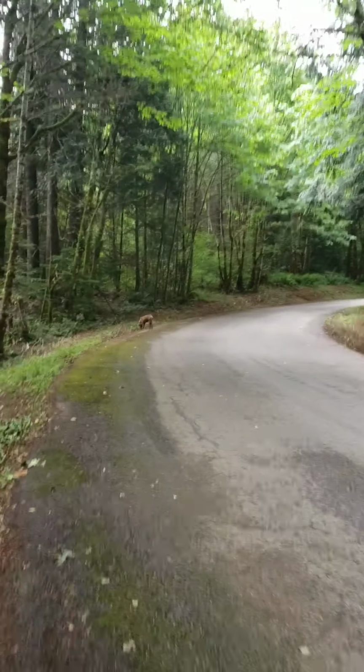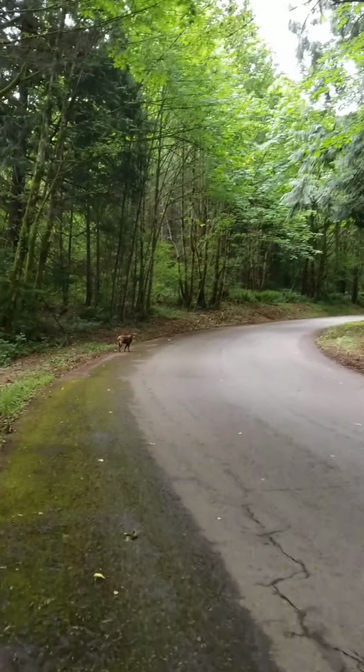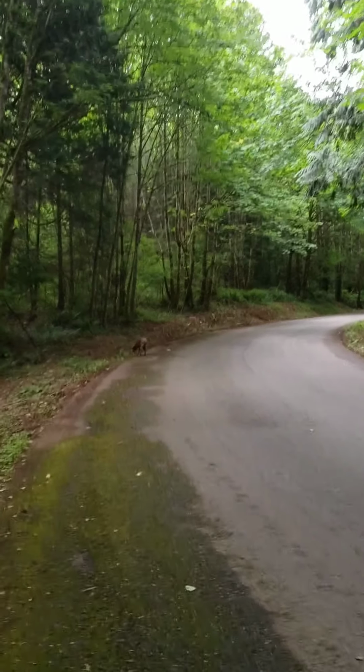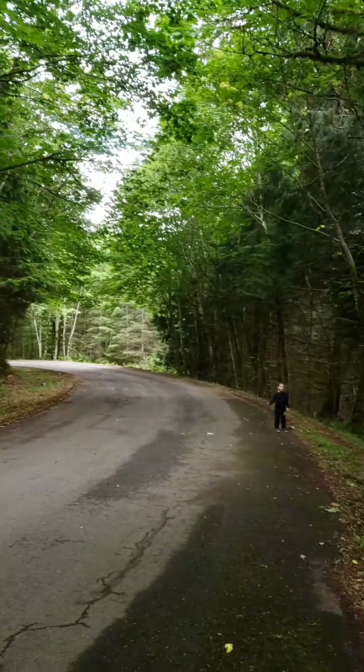We haven't seen any animals yet, except for birds. In fact, we haven't seen anything. We haven't seen any people, any cars, absolutely nothing.